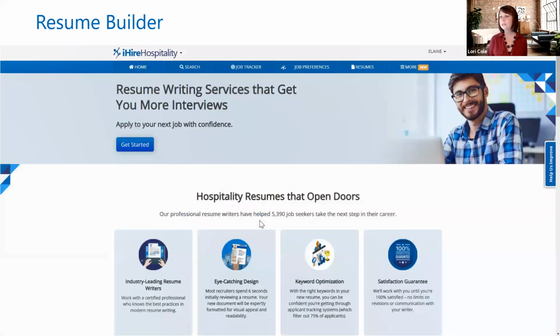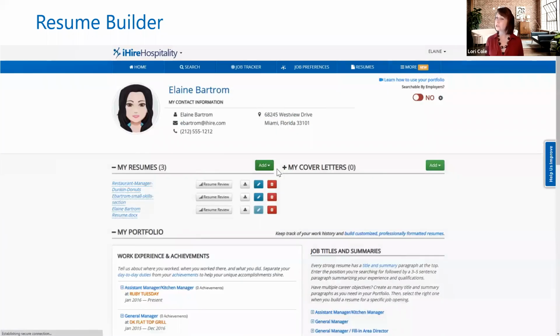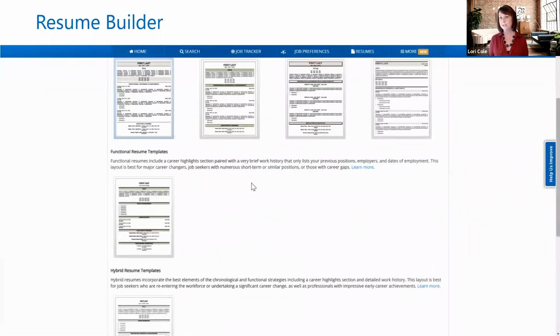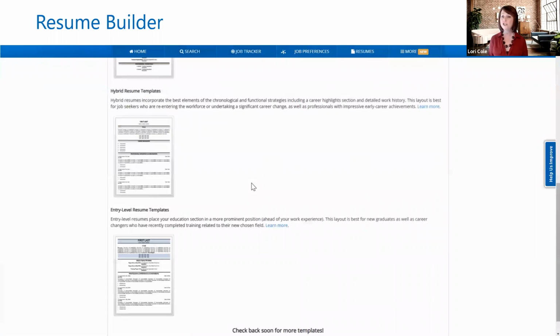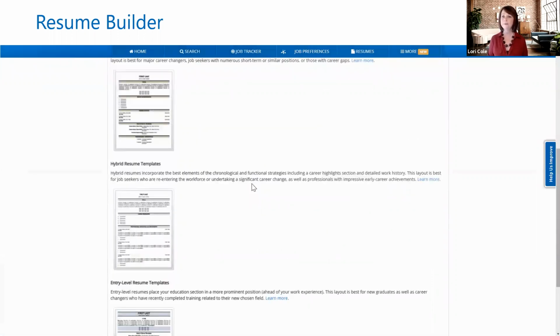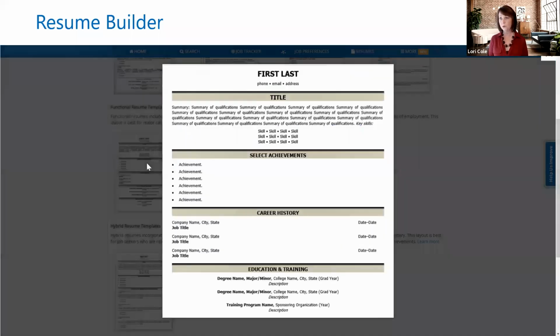Our professional resume writers are all certified and they do a fantastic job with these resumes. But for right now, I think I just want to try to build one from my portfolio. So I'm going to say add, build from the portfolio. This gives you all of the different templates that we have and a description of each template: entry level, hybrid, functional, and chronological. You can also hover over and preview what those resumes are going to look like up close.